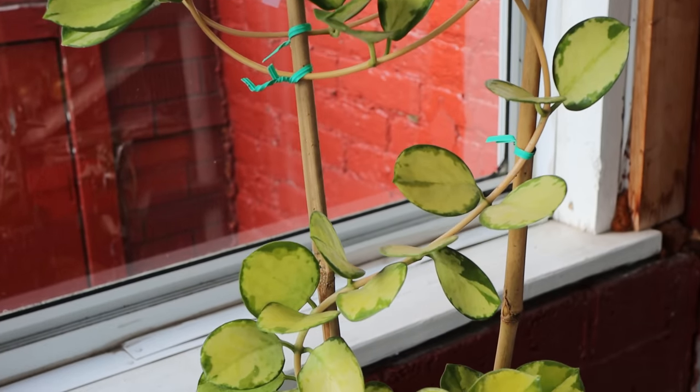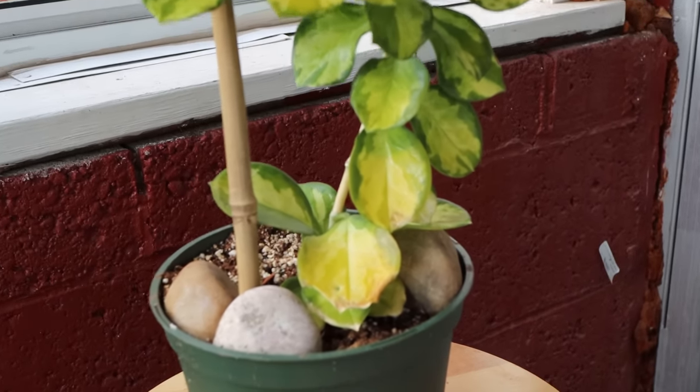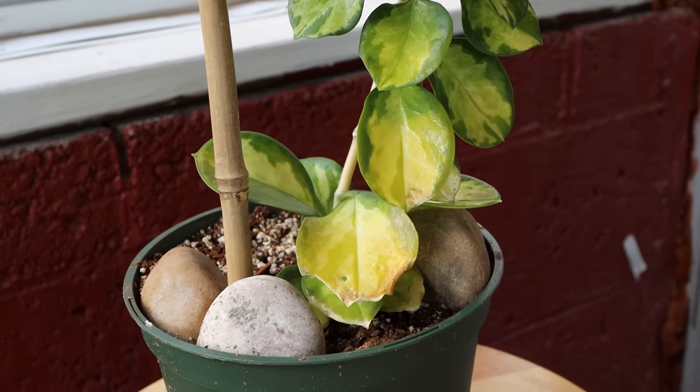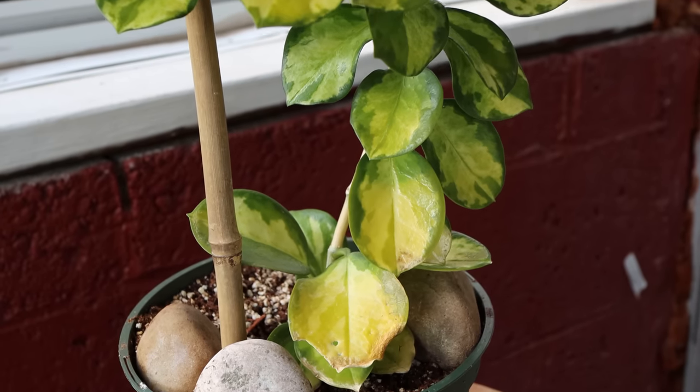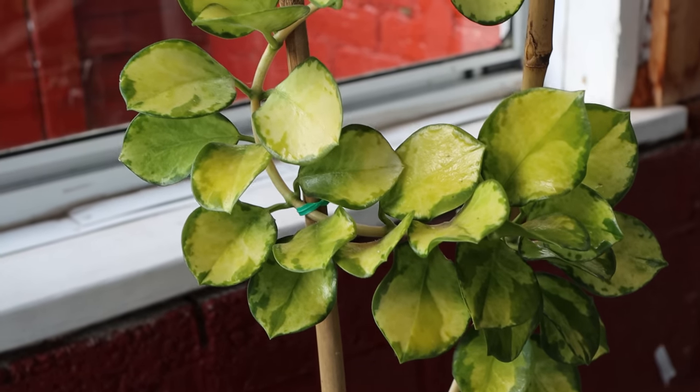It got a little toasted at the bottom right here. I gave it a little bit too much sun. Since then, I have put a screen down so it filters out some of the light, but not all of it. Hey, it's better than my plant dying in the darkness.